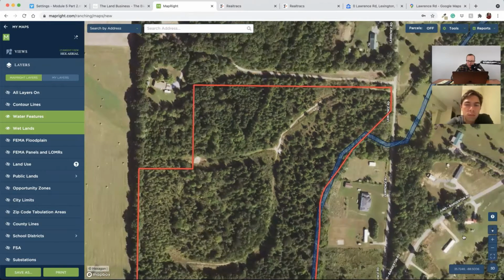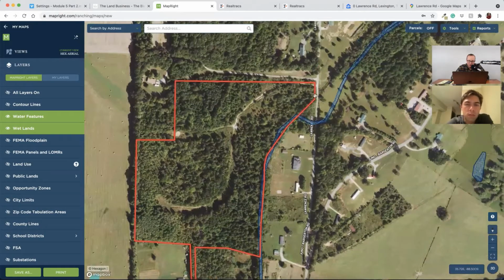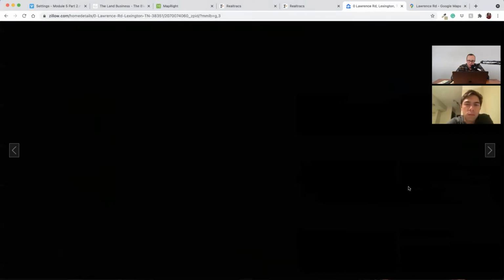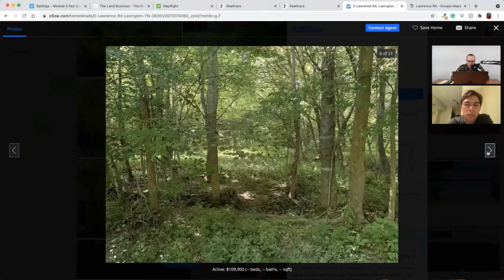So at first glance, this does not have hardly any road frontage at all. It's just got this little entrance here and this little entrance right here. So the selling factor of this is that it's got this pre-made, roughed-in road of sorts. Based on the pictures, I'd go look at it some more, but it looks like you're definitely going to have to improve it some. And see, there's little divots in it that's collecting water.